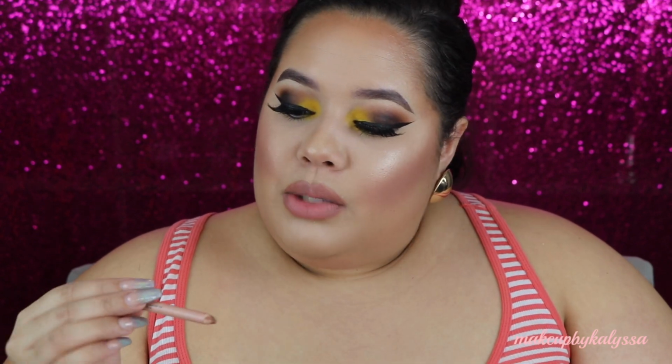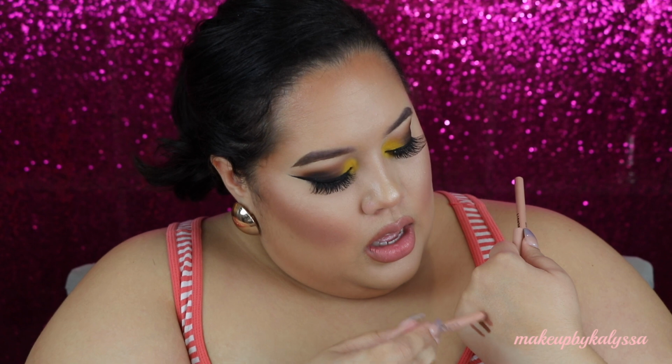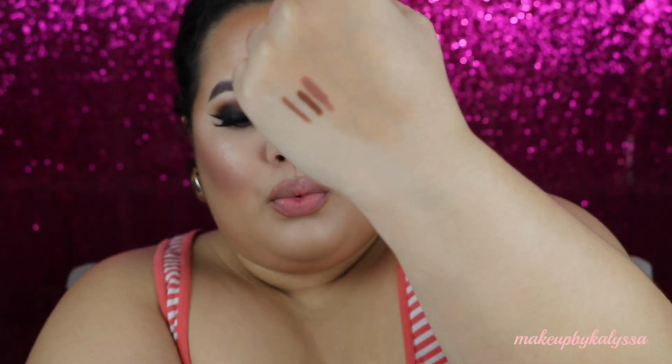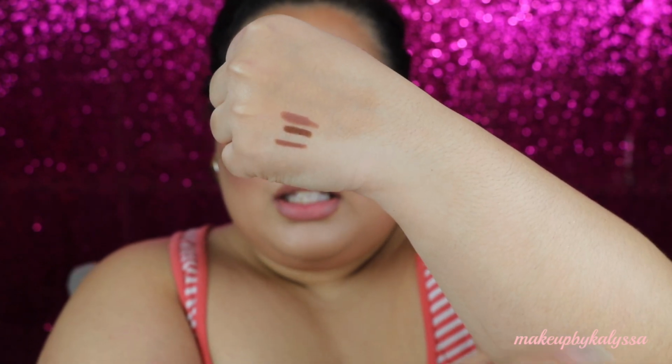And then KKW Beauty, I really love Nude number 2. And then I also absolutely am obsessed with Nude number 1. And Nude number 1 is actually the lip liner that I've been using a lot, and I actually used it in my last tutorial. This is how they look. Nude number 1 is on the top, nude number 2 is on the middle one, and then Coconut is the one by Kylie Cosmetics. I love these 3. I really love a neutral lip liner.